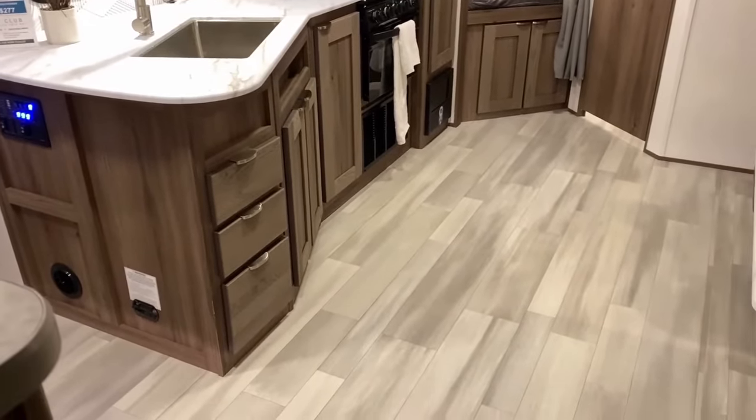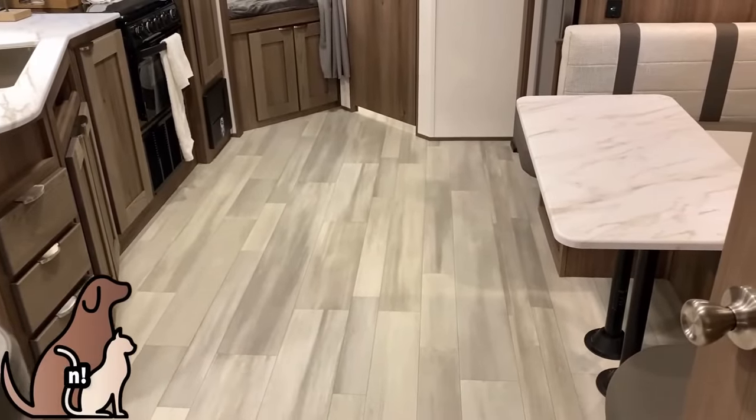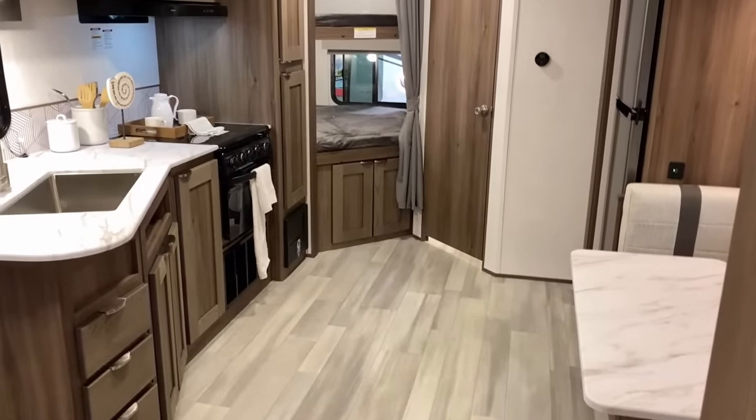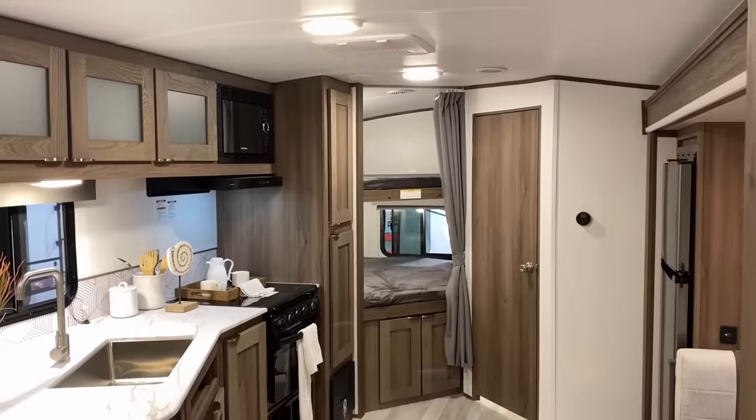You won't find heat vents in the floor, and I do like how they went with the floor-matching carpetless slide system right here. It just makes the whole RV look and feel bigger, cleaner. It just looks better, in my opinion. The barreled ceiling up top here also helps open things up.